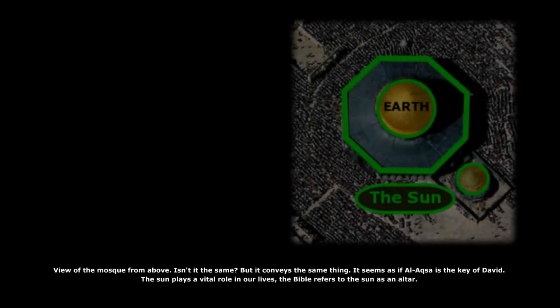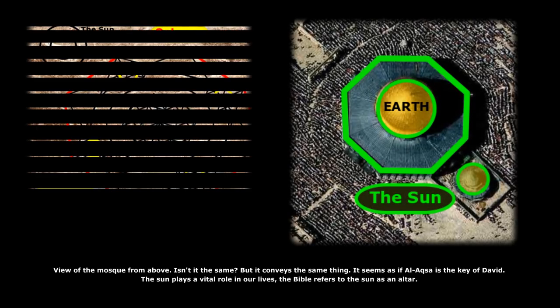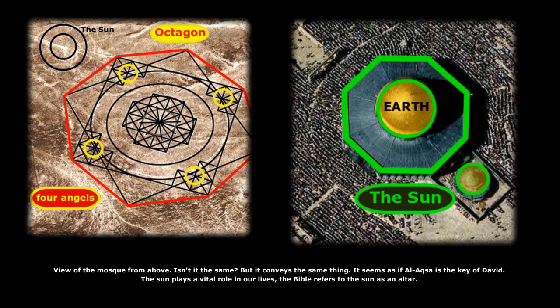View of the mosque from above. Isn't it the same? But it conveys the same thing. It seems as if Al-Aqsa is the key of David. The sun plays a vital role in our lives. The Bible refers to the sun as an altar.